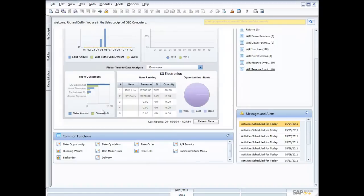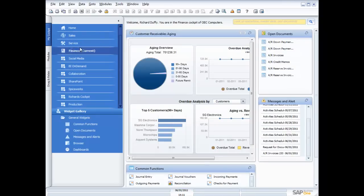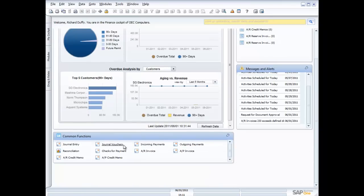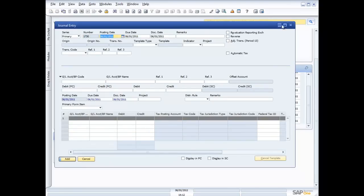So really what we're doing is making it easy for you to customize the entire experience. If I go back here and open up my cockpit again and look at this from the perspective of a finance person, you'll see that my cockpit is different. I've got my customer receivables aging, my open documents are different, and my common functions down here are different as well. So I have my journal entries, journal vouchers, my ability to create checks for payments, my ability to do bank reconciliations and so on, and those functions again accessible with a single click.